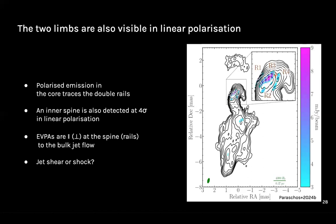If we first look at R3, R4, and R2, you can see that there seems to be this double limb, like I said. And in the center, there's this spine, so this R2 part. And they are distinguishable by the EVPAs. So the EVPAs are the electric vector position angles, which I plotted with the white sticks, and they basically show the orientation of the electric field, which is perpendicular to the magnetic. And we can see this distinction in the sheath part, where the magnetic field is parallel to the vector flow, whereas in the inner spine part, it seems to be perpendicular.